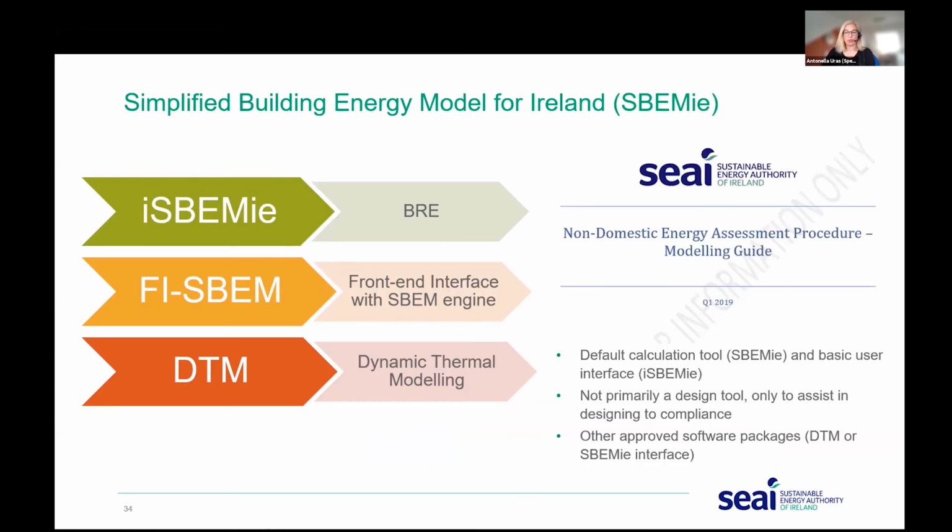And the software used for NEAP includes the Irish version of the Simplified Building Energy Model interface, iSBEM, and also a list of other approved software is available on the SEAI website, and these include dynamic simulation software.